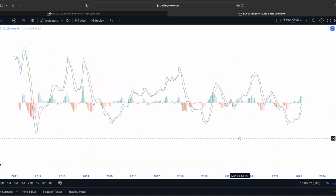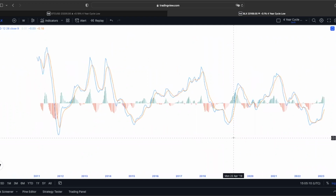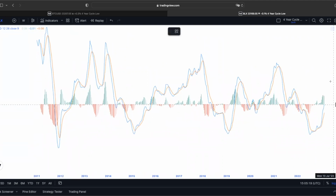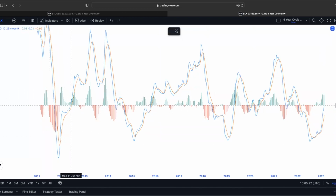These signals don't come along very often. Let's have a look at them in Bitcoin's history. We had one here. We're looking at the blue line, the MACD line, crossing the zero line, then the signal line follows up afterwards. But the most important thing is that the blue MACD line crosses the zero line here on the histogram. We had one here in 2012. That marked a significant move to the upside for Bitcoin. We had another signal here. There have been no false signals so far.